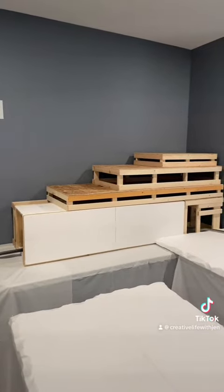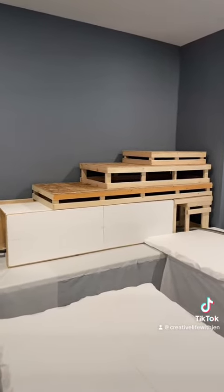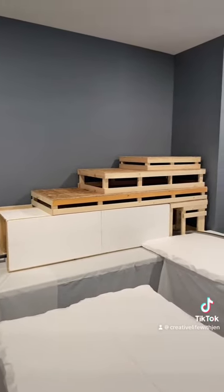I was going to start on that yesterday. I had pulled out my electrical cord box, but I ended up helping my husband with the platform, so I didn't get to that.